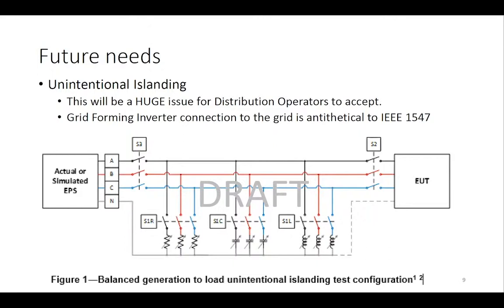The schematic up here is a copy of one of the drafts of the 1547.1. It's a test where on the left you see the actual or simulated EPS or grid. On the right is the unit under test. And then there's basically an RLC balancing circuit that's plugged in. You operate the system, you balance it at the connection point of S3. Once you've got a good balance, you open S3 and you make sure the whole system de-energizes within 2 seconds. That's a requirement.